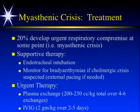So how do you treat myasthenic crisis? Well, supportive treatment, because 20% of these patients with myasthenia go into crisis. They develop respiratory failure. It's not uncommon. Endotracheal intubation, and watch for bradyarrhythmias if there's any suspicion that they're over-medicated on their cholinesterase inhibitors, because that means they're hypercholinergic and they can develop bradyarrhythmias for that reason. That doesn't happen too often. And then urgent therapy, again, plasma exchange or IVIG, similar to what we do for Guillain-Barré patients. It's the exact same protocol acutely.